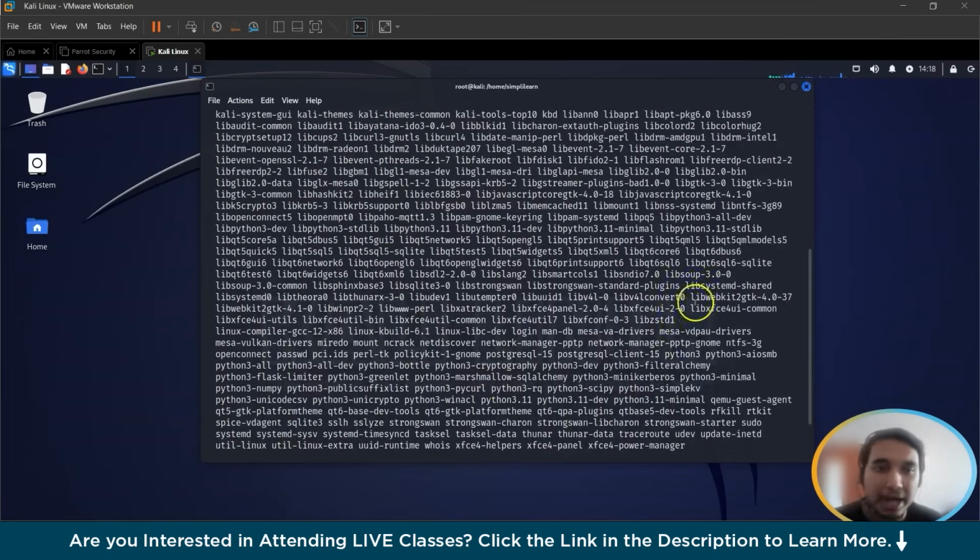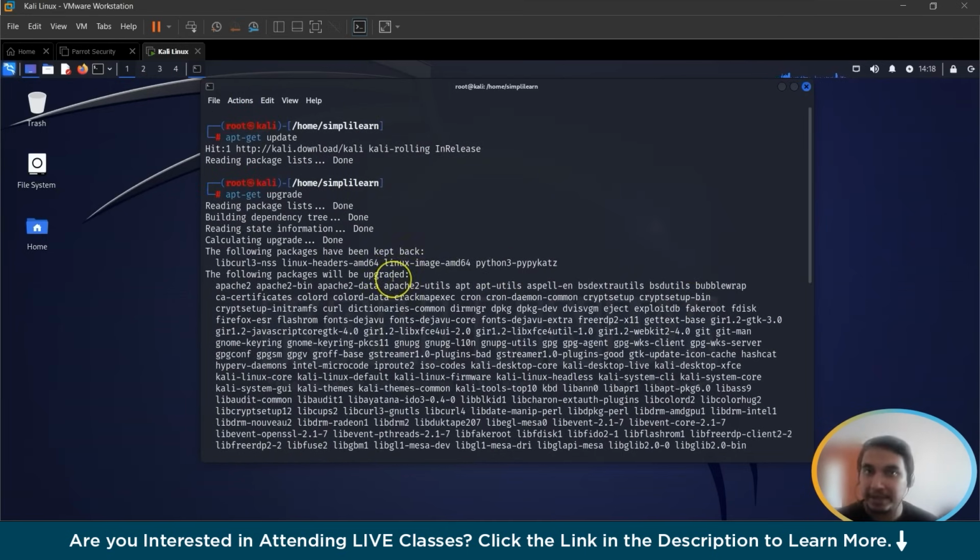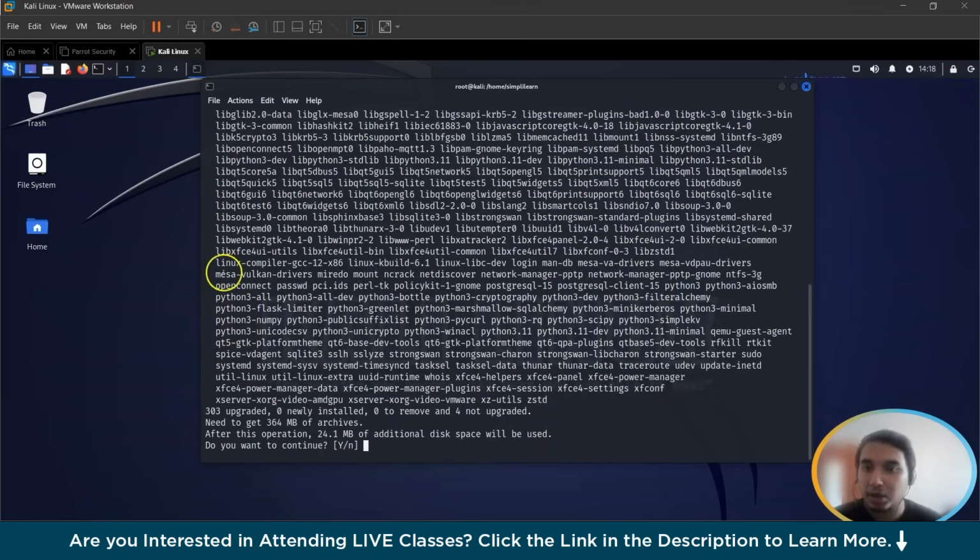Now, after the repositories have been updated with the data available on the web server, it says the following packages will be upgraded. You can see the Apache 2 server needs an update. Then you have ca-certificates, Firefox ESR, which is the Firefox browser for Extended Support Release Linux platforms, all those things, the Mesa Vulkan drivers, Python, Python Flask, all those things. Out of total 303 upgraded, no new installations are needed, and 4 not upgraded.